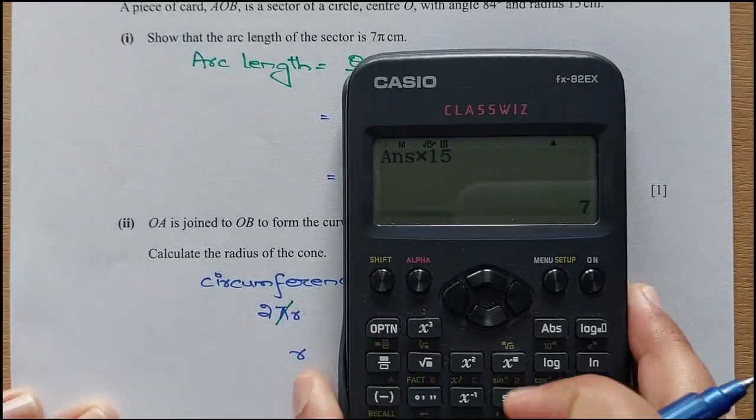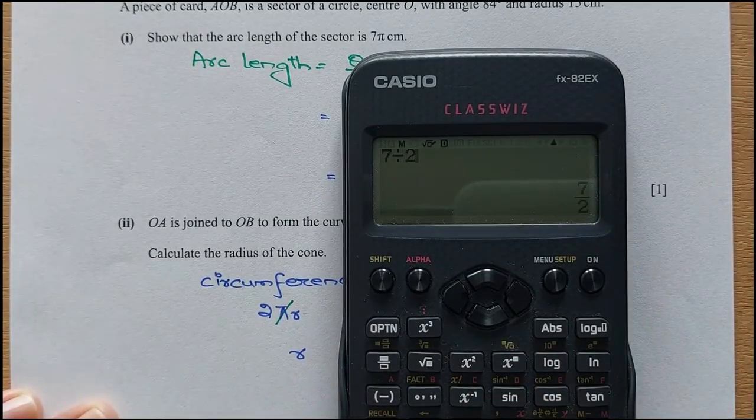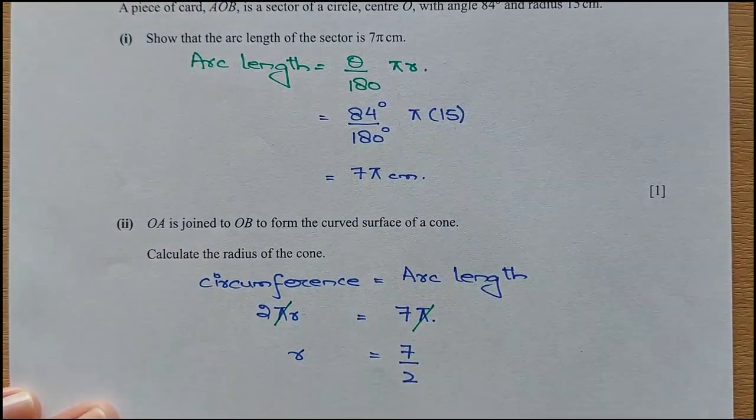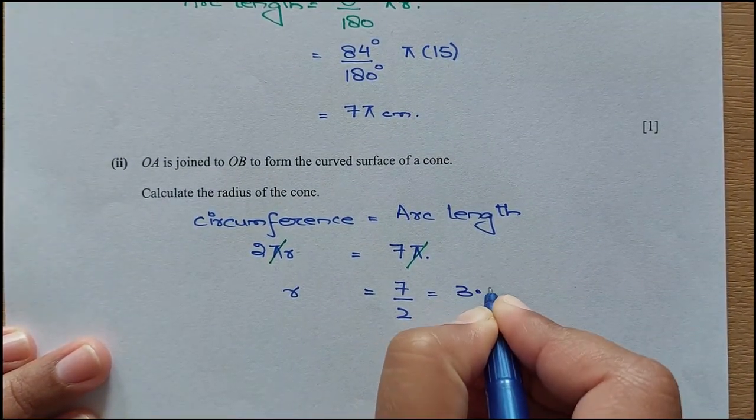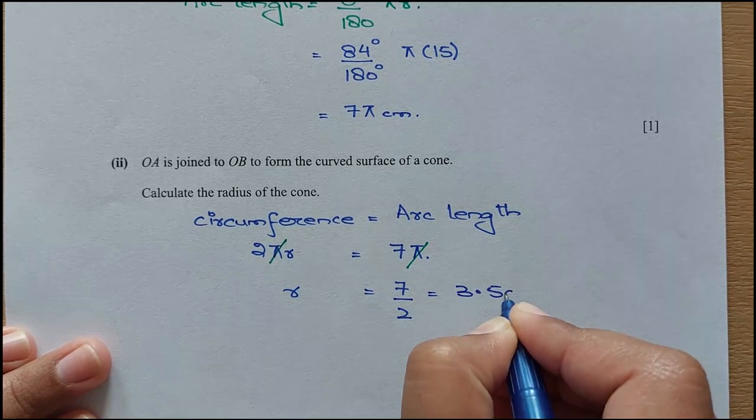And 7 divided by 2 is equal to 3.5. So the radius is 3.5 centimeters.